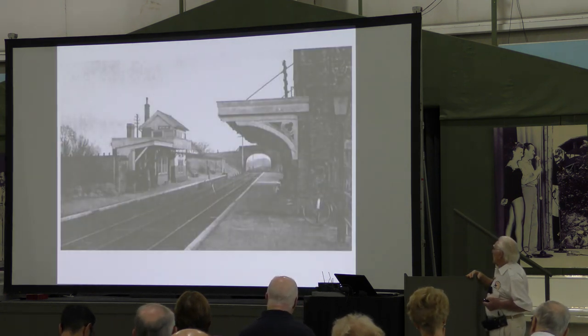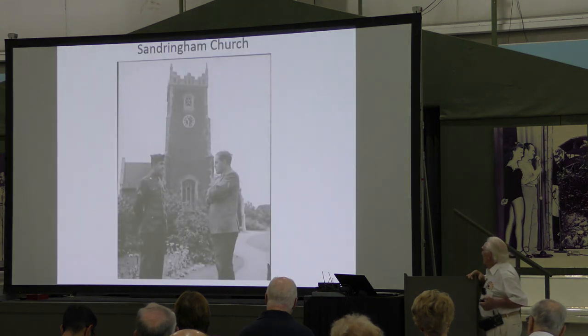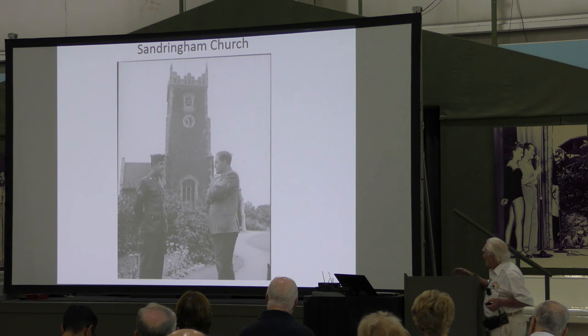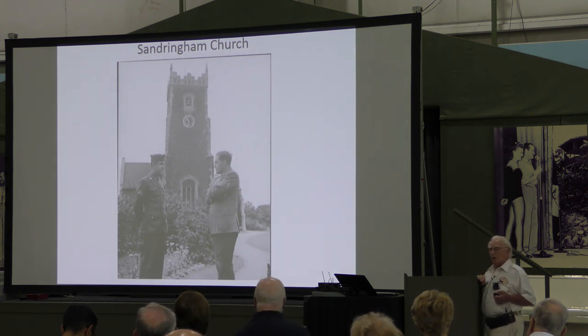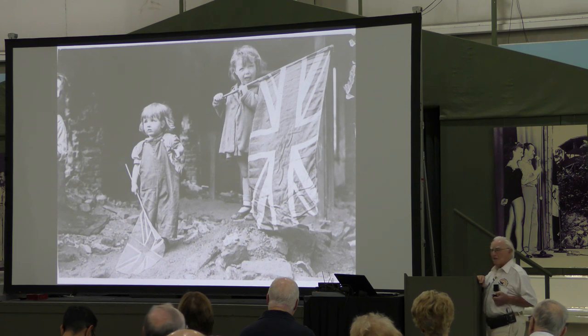And this is the local railway station where a lot of them arrived. Something like Palm Springs Station, isn't it? And this is the Church of Sandringham. Two guys there, or a guy there talking to the priest in Sandringham. It was a very short distance from where we lived. They're celebrating VE Day, look. Look at them.